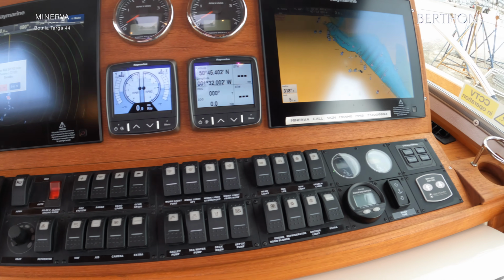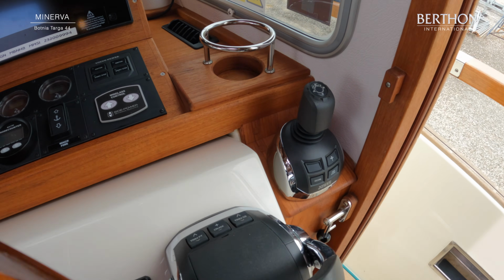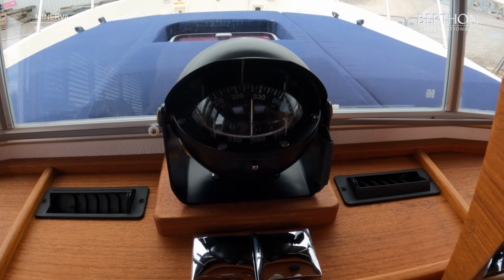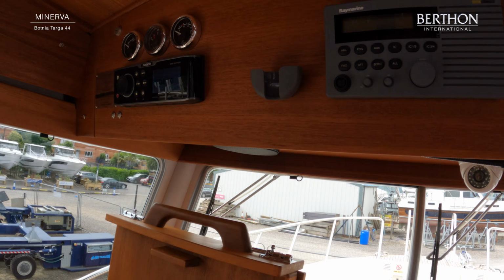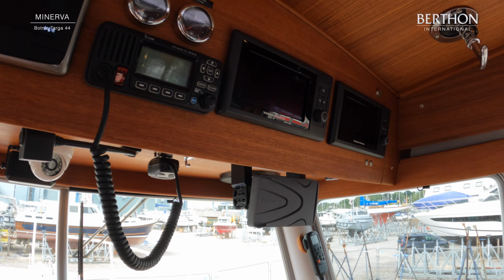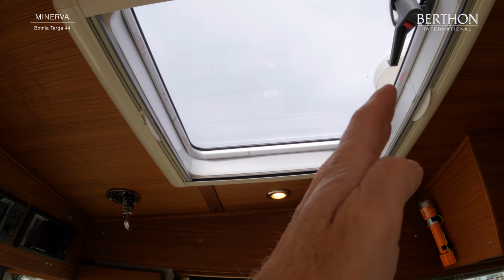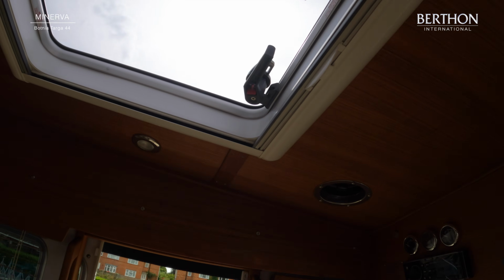So, a pair of little screens, everything from demisters to cup holders, another joystick station on this. She is, of course, on outdrives. Nice Cassens compass, again more ventilation, more communications kit up top. You've got a searchlight which can be manually operated from the helm. We've got these two opening lights here, which of course can be covered if needed. It's just beautifully done with this beautiful timber ceiling.